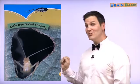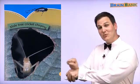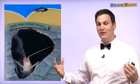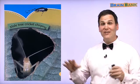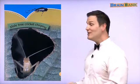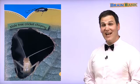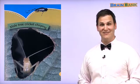Why? Was he hungry? Maybe. Crickets eat plants. What's another reason why this cricket made this hole? So, when he chirps, when he rubs his wings together, the sound is very loud so that all the female crickets can hear him. Okay, this is a male tree cricket chirping. So you can try and find the sound of this cricket.